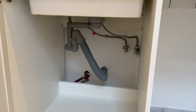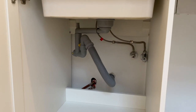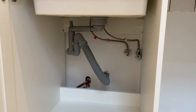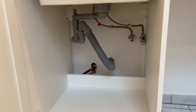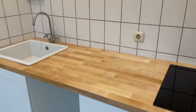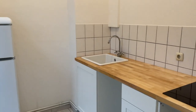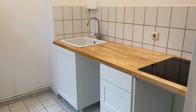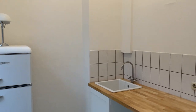So yeah, here you can see how it looks from down here. Everything is set and ready, and underneath here we will probably put our bins to save some space in the kitchen. So yeah, this is the progress from today, and it's making such a huge difference, you guys. It just feels already like a real kitchen, which is so refreshing, especially when you compare it to how it looked before.